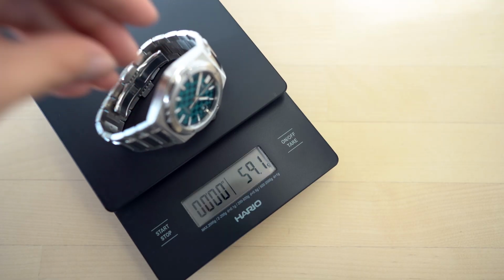Weighing at 188 grams, it would be great for IWC to shed some weight off the steel models, as it will echo the ghost of Genta as he strives for comfortable, wearable watches.